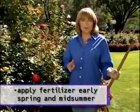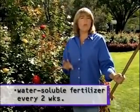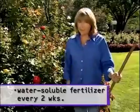Now it's best to apply your granular fertilizer 2 times a year. Once in early spring and then mid-summer. Now in between, you'll have to supplement feeding the roses with a water-soluble fertilizer every 2 weeks.